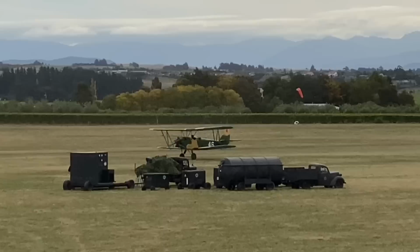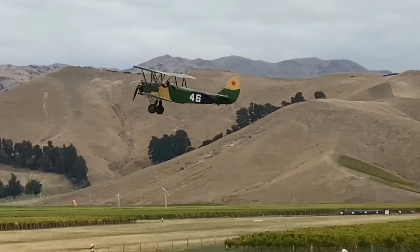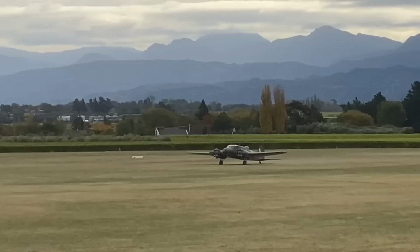Here we have the Soviet Polikarpov Po-2, a very rare vintage biplane, making its first air show appearance at Omaka here this week. Okay, here's Bill and Ryan rolling in the Avro Anson.